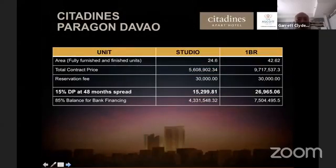So for the studio right now, currently it's 5.6 million. We're giving a promo right now, a reservation fee of 30,000. They could invest for as low as 15,000 because the 15% down payment could be spread over 48 months.